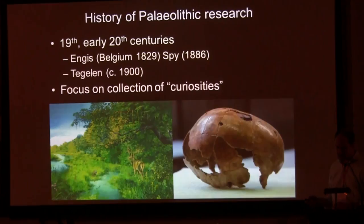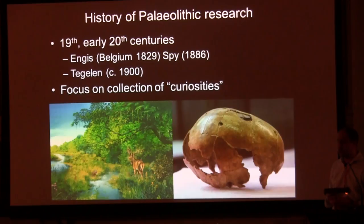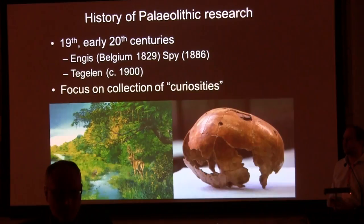But first, let's take a step back and see how the Palaeolithic research in the Netherlands came about. Clearly this began in the 19th century. This morning John de Vos already mentioned the important discovery of warm and cold fauna at Teylers, where Dubois was also involved. But another important discovery was the Neanderthal skull in Angers, although it wasn't recognized as such, and by the time it was, Belgium was no longer part of the Netherlands, so we missed out on the first Neanderthal.